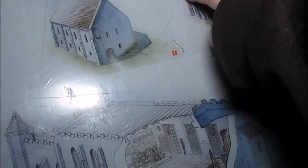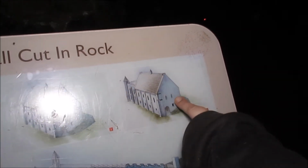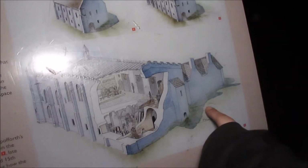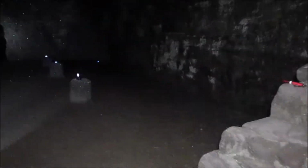So this bit where the towery bit is, that was added on in the 13th century, and then that's been added on in the 1500s. So is the information right? What is on this placard here? Is all the information correct? Have we got the story properly? Is the story correct? Are the details correct?